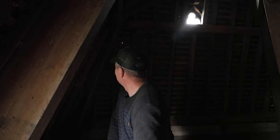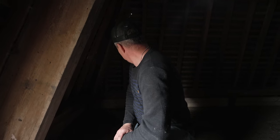That's probably a loose slate. That'd have to be repaired at some point. But, I mean, there's no water coming in. There's no water coming in. It's actually really, really dry up here as well.